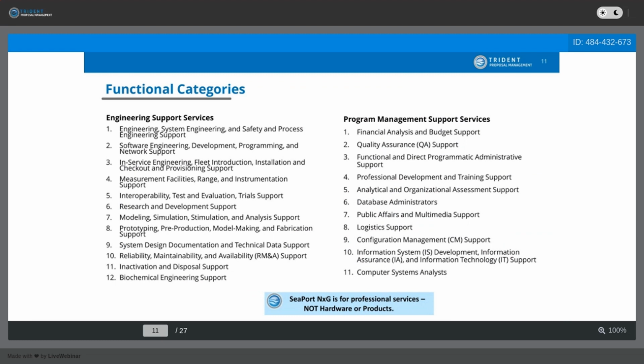Okay, the functional categories. There are two main areas: engineering support services, and there's a whole lot of stuff that falls under that, and then program management support services. So if you are a company doing anything related to software, systems, program management, acquisition management, budget management, public affairs, even logistics, configuration management, information systems, computer systems, prototyping, modeling and simulation, research and development, these 23 categories give this contract a huge scope of support.